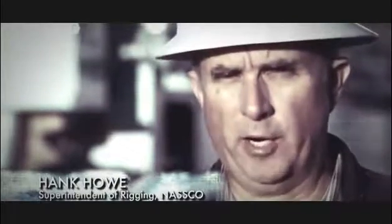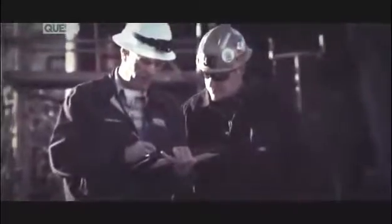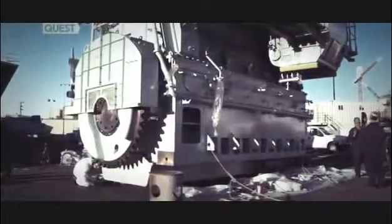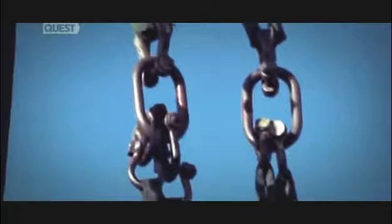My name is Hank Howe, and I'm the superintendent of rigging here at National Steel and Shipbuilding. I run all the cranes and I'm responsible for all the major block movements. Today, Hank is preparing for a critical lift, picking up and dropping this diesel engine into a 20 by 30-foot hole in the ship's stern. It's the heart of the entire ship. The ropes needed to lift it are made from Kevlar, the same material used in bulletproof vests. Each rope can hold 50 tons.